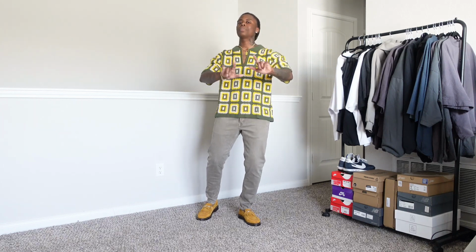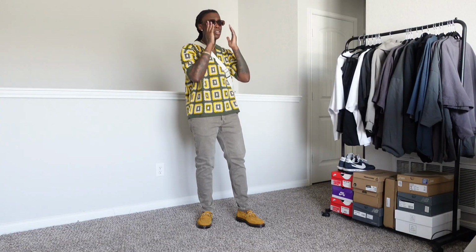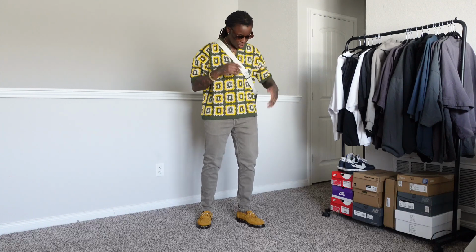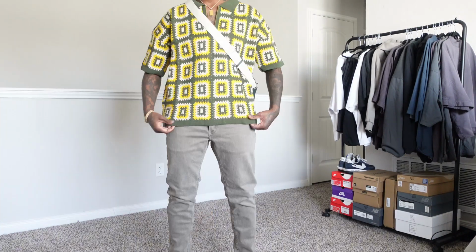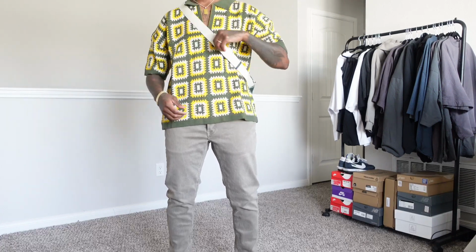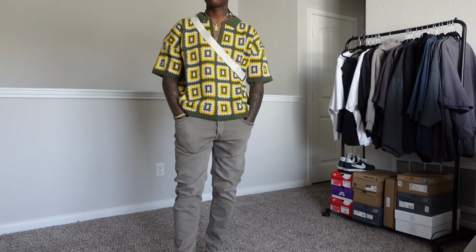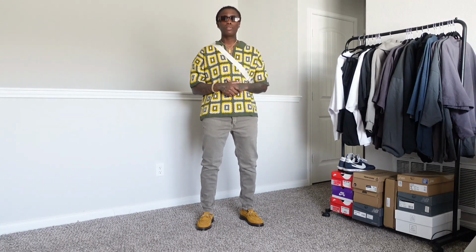Let's get into some accessories. What I told y'all about them shades. A pair of shades will literally make or break you, all right? So I got on a pair of shades. I went on ahead and threw on this green and cream crossbody bag, which I did get from Zara. So this is the full fit, guys. I'm gonna go ahead and give y'all a little close-up. This is outfit number 5, guys, and unfortunately this is the last outfit for the Boohooman haul.